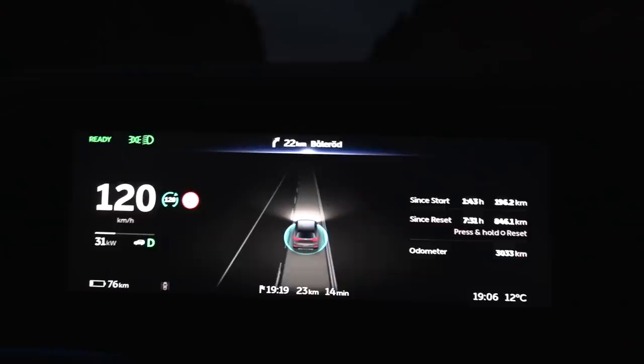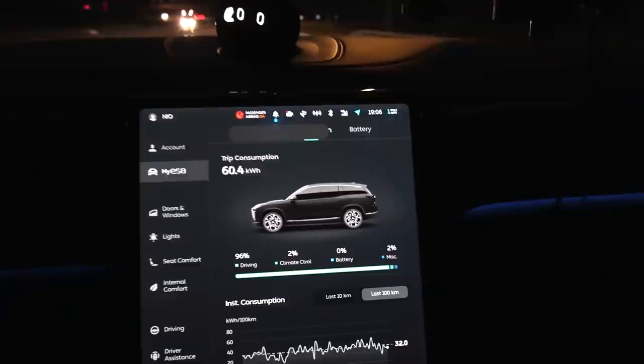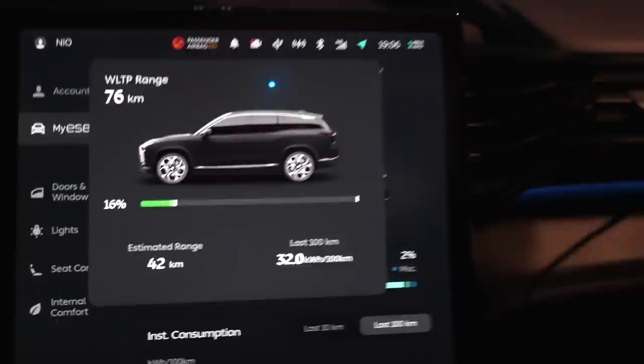And also a cool feature is that you can say, hey Numi, what can I do for you? What is my battery percentage? 16% battery remaining. We can go 76 kilometers.